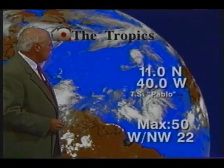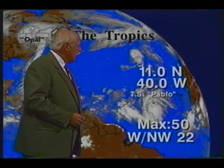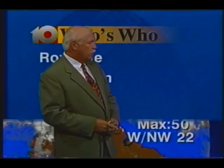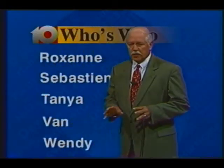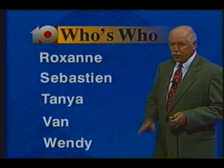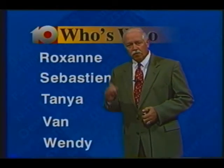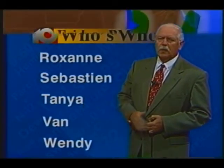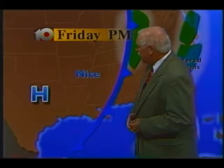And meanwhile, we've got another storm out there. This is a tropical storm, and it has the name of Pablo. Pablo is located 11.0 degrees north and 40.0 degrees west, winds of 50 miles per hour, moving on a west-northwesterly course at about 22. And these are the names that are still left. We don't expect to use any more of these names, but we didn't expect to use the letter O for Opal, did we? So it's still 1,400 miles. We're talking about Pablo, well east of the Lesser Antilles.